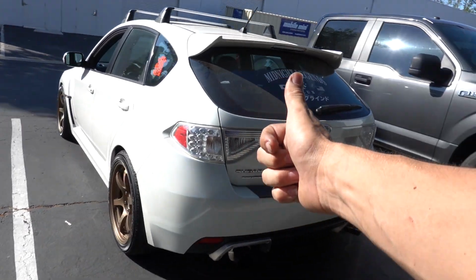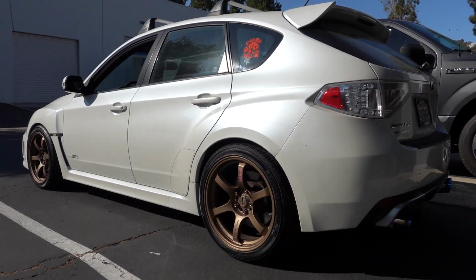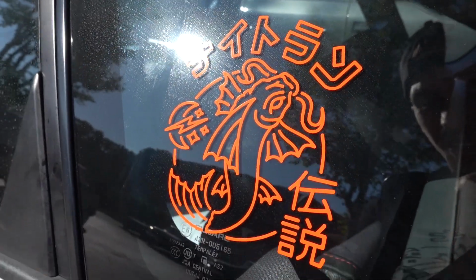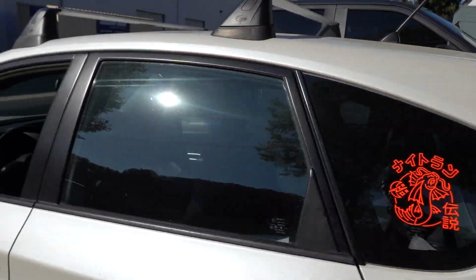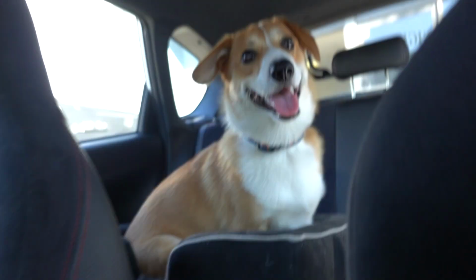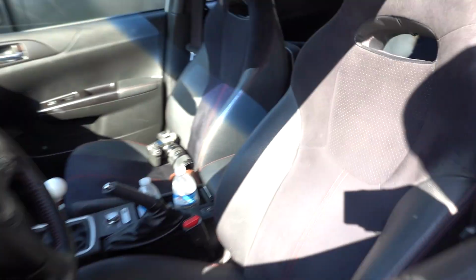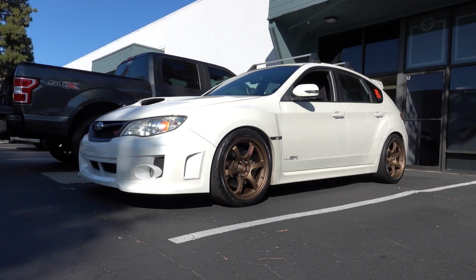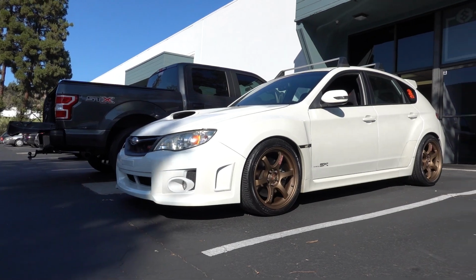All right, STI is ready to go. The car looks amazing on the new KWs. We actually also just put on the brand new neon koi sticker. Looks freaking dope. We got Sparko strapped in the back. You ready, buddy? And we're driving this thing home today. I am so stoked. It looks perfect.